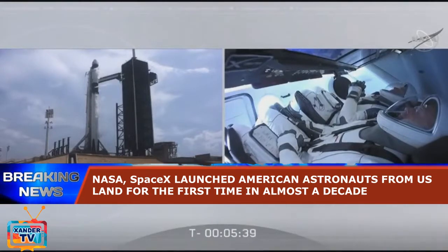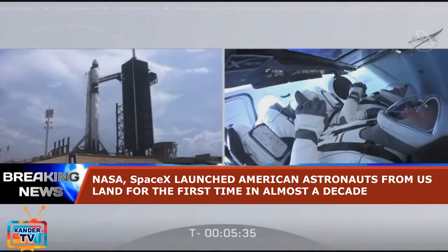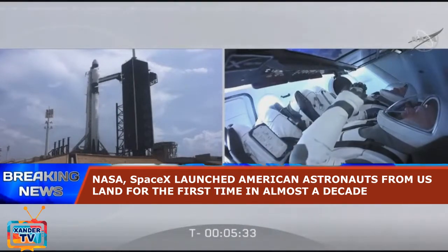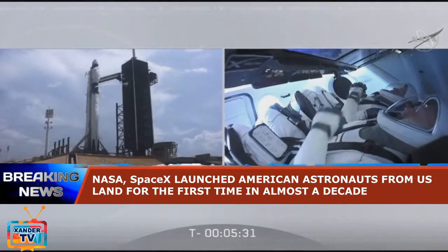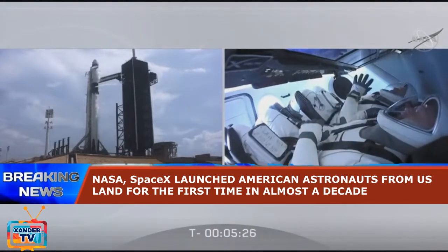You can see on the view on the left side of the monitor the condensation, the cold gas wrapped around the stages as the tank skins are chilled by the densified liquid oxygen picking up the humidity from the Florida air.